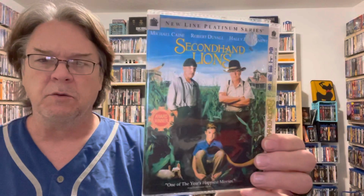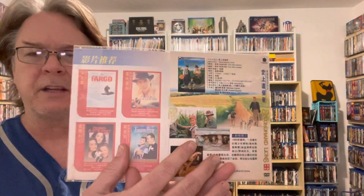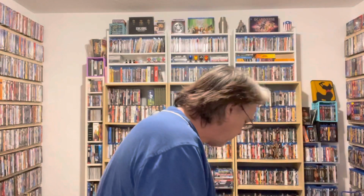And the first one here, they also come in a different packaging, is Secondhand Lions, which I already have. I just grabbed this anyway. But it's in a thin... This one is the only one that I actually have. It's got a plastic thing to keep it folded, but the disc just kind of slides in. It's in a little sleeve. So that one's a little different than the others, but they're all technically the same.